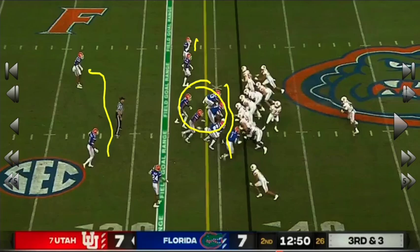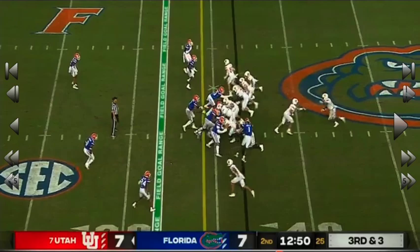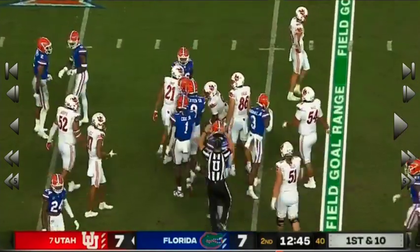What is that? Again, I don't know. Hopefully, we're never going to see it again. So it's 3rd and 3, crucial play, 7-7. We are not even remotely ready, at all. And Utah's going to take this layup and just blow through the hole right here. And Jason Marshall will make a tackle for a layup first down.